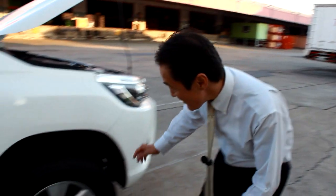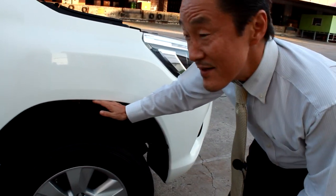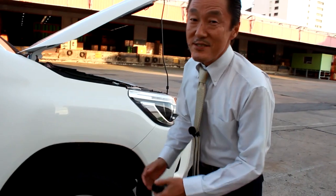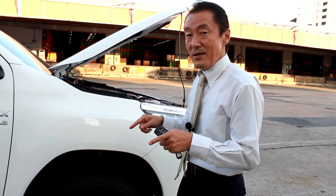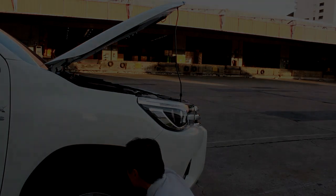Once again, this is about 2.5 inches higher than the normal model. We modified it with Australian-made suspension and suspension springs and rear spacer. You can see this part.